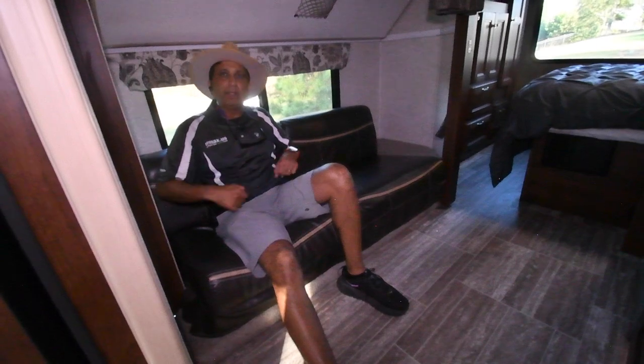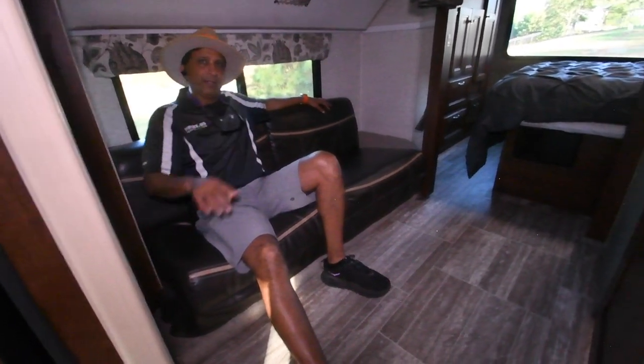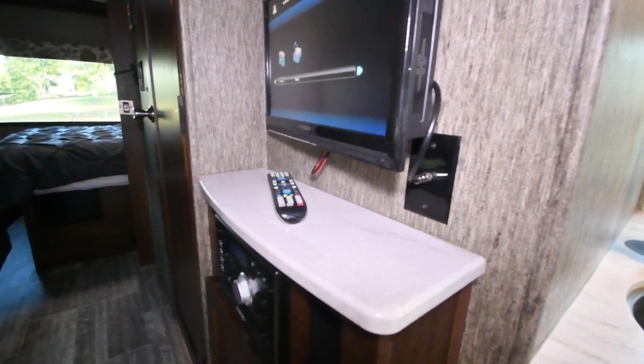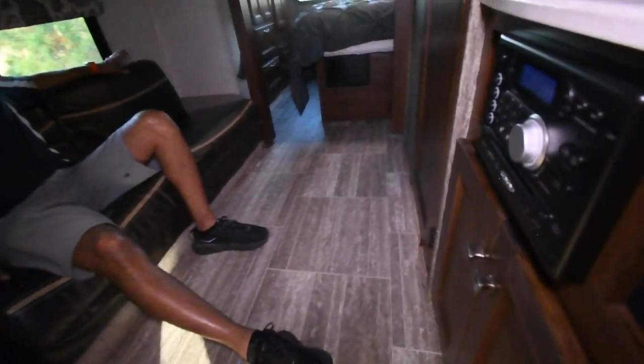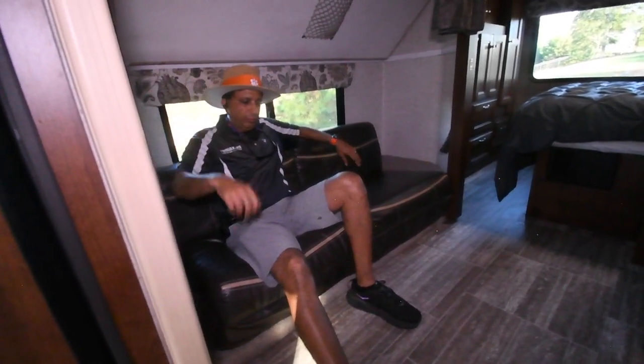You have two seat belts here. Really nice, man. You can watch TV. TV's right there behind our camera lady. You can play games, whatever, that's what kids like to do. But having a seat belt, you can have them put here while you're traveling down the road. You probably have some seat belts in that booth dinette too.